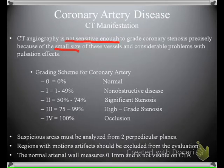So the grading scheme for coronary artery disease is as such. Grade 0 is 0%, which is normal. Grade 1 is 1 to 49%, and this is non-obstructive disease. So hypothetically, with non-obstructive disease, you're going to be okay. You're not going to be as good as normal, but chances are nothing is actually going to happen due to this plaque.